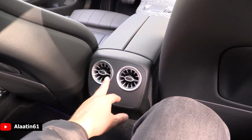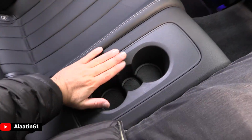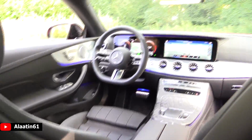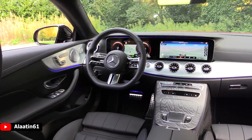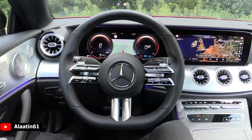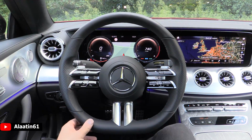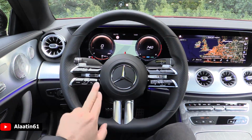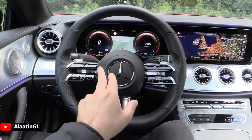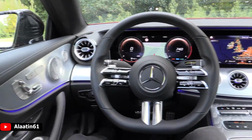It has even the ambient lighting in the air vents, as I said. You have the cup holders. Beautiful. I'm really fine. I can take a long trip with this car in the back seats. As you can see, it has a flat bottom AMG steering wheel. I love the design. Double spokes, and of course the touch screens for the adaptive cruise control, the MBUX, the instrument cluster, everything. What a gorgeous interior.